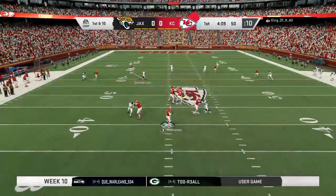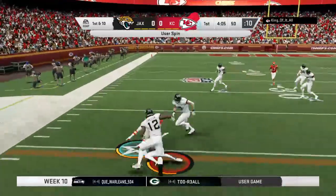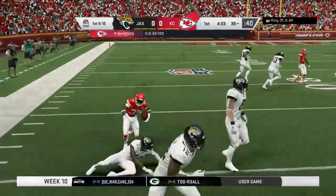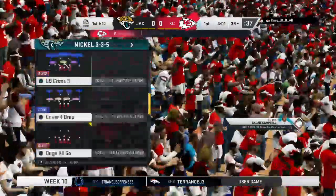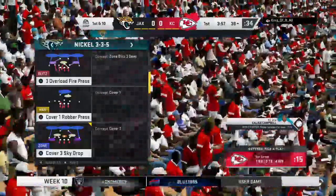From midfield, here's Mahomes. Gets this to his running back, Tariq Cohen. And they'll get him down as he's inside the 40. That one good for 12 yards into Kansas City 1st. They've got good playmakers on the offensive side of the ball.